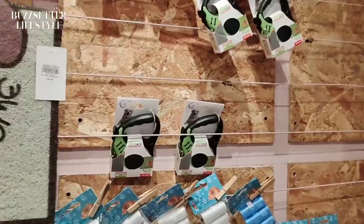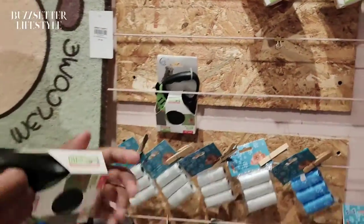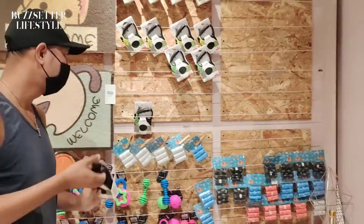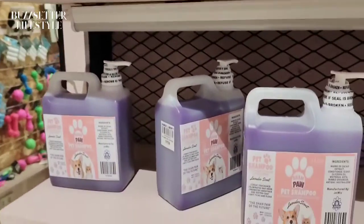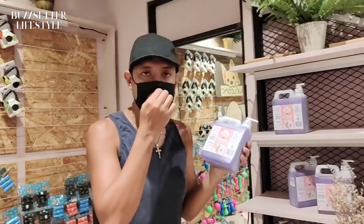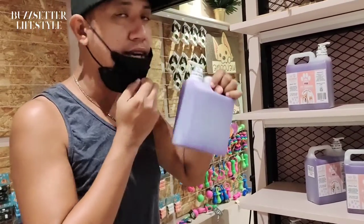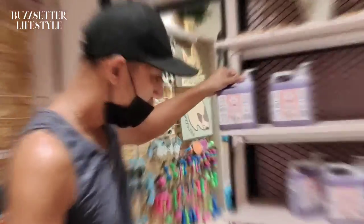Then over here, this is the dog leash. You know, just hold it and just let it roll. So that's the dog leash right here. Pet shampoo. And lastly, of course, this is very important. Pet shampoo, you wash your pet with this. I have never really personally tried this brand, but let me smell it. It actually smells kind of good, so yeah. Lavender. Pet shampoo.